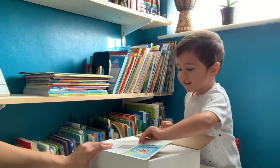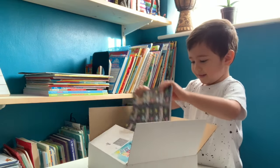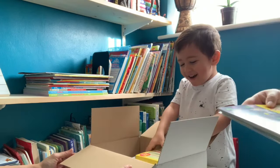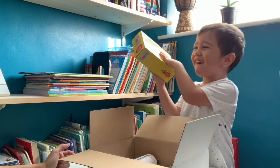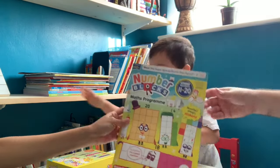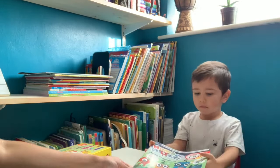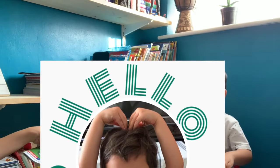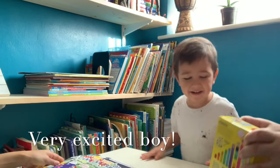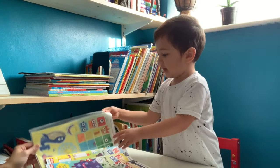Okay. Oh, what's gonna be? Whoa, what's inside? Whoa. Let's show it to one. You on the blocks. How about you do it with Daddy? Come on. Mom, let's open it. Are you happy, George? Yes. Very happy? Yes. Good boy.